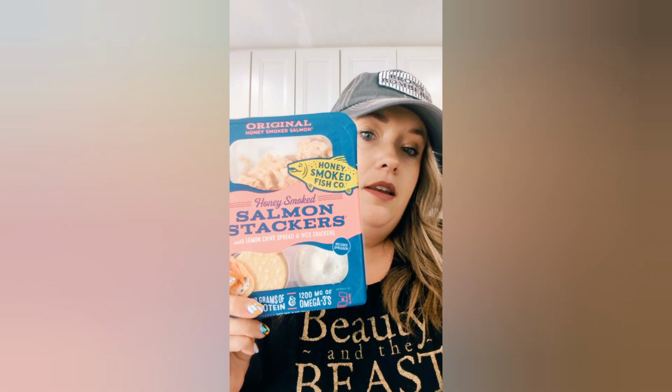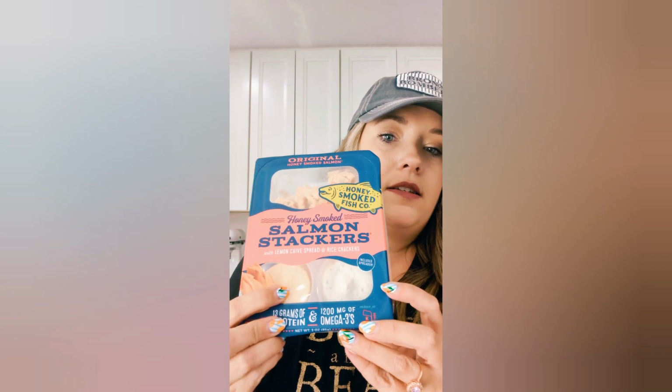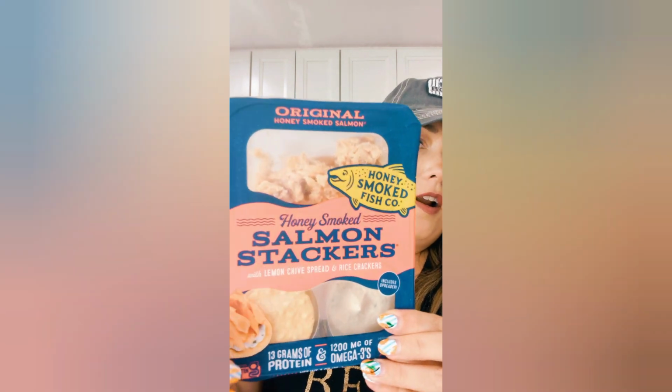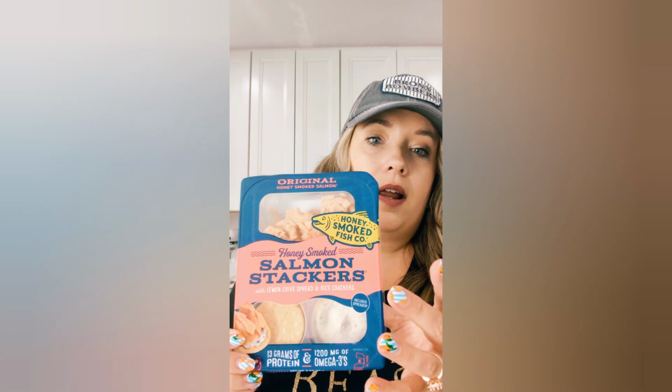And those are a wonderful addition to your snack game. I am a seafood lover, so I did find these at Costco originally, and they are amazing. These are the salmon stackers. They come with some like rice type crackers and then some dip, as well as this salmon right here. And it's so good. You can see it's honey smoked is the brand.